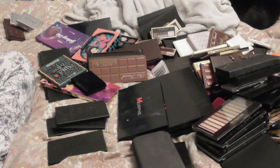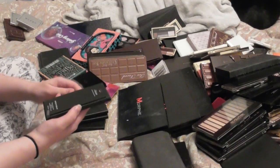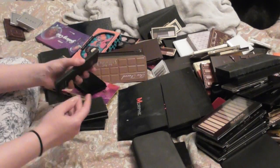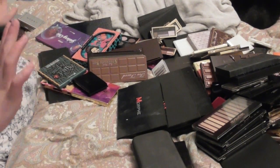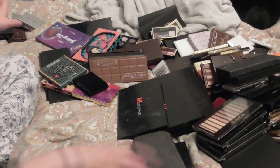It's a bit of a bitch. We have the Vintage Romance, which has barely been used, and the Garden of Eden, which again has barely been used, but I don't use them, so they can go. They're just taking up space. I'm gonna give these guys a bash, see what I think of them. If I don't like them, they're gonna go.